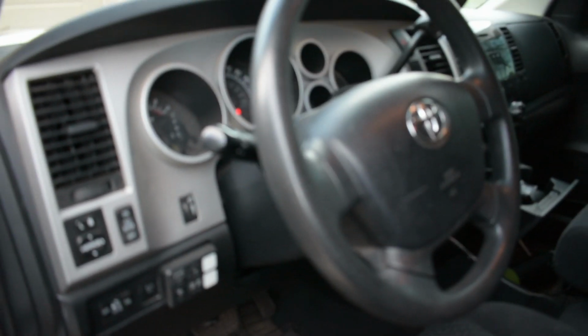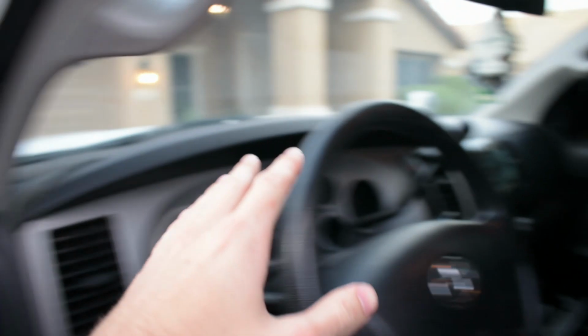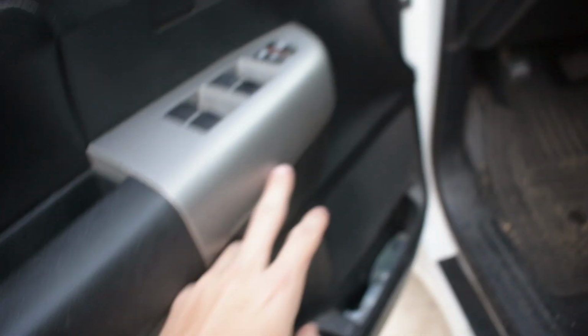Hi. It's just a double cab Tundra, and you know how Toyotas are. You got 1, 2, 3, 4, 5, 6, 7, 8, 9, 10, 11. You have 35 cup holders in here. Good old Toyotas. And then you have a million random storage spots all the way around.